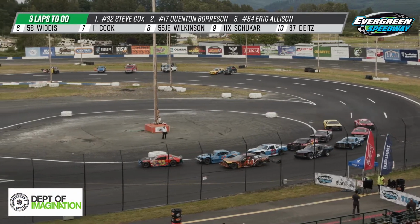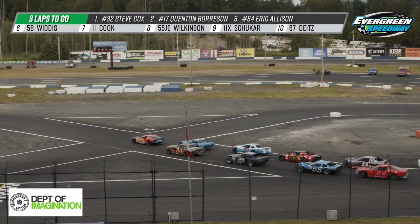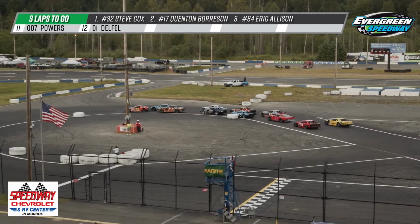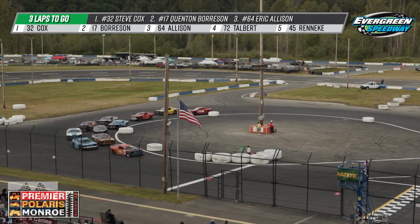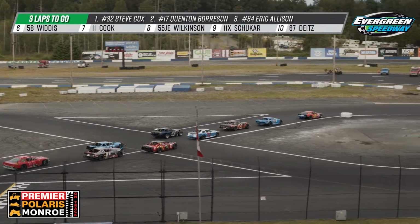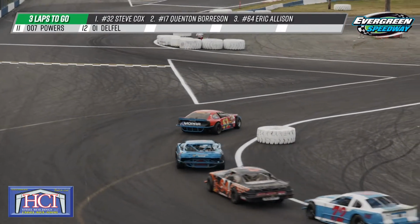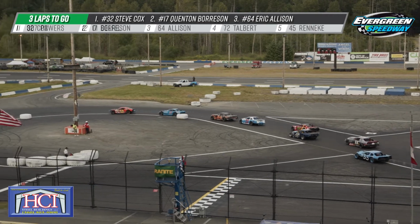That's Steve Cox, the orange 32, pacing the field. Quentin Borison's blue 17, and Eric Allison's many-colored 64 as they roll around. Yeah, Steve Cox and Quentin Borison really checked out from the rest of the field, so this has been quite the blessing for Eric Allison and even Jeff Talbot and Andrew Renicky, who are right there inside the 4th and 5th spot. Now they have a chance at possibly getting the lead if one of these guys messes up, but that doesn't look like it's going to happen from Steve Cox or Quentin Borison as they approach the North Pole, just 2 more times around.